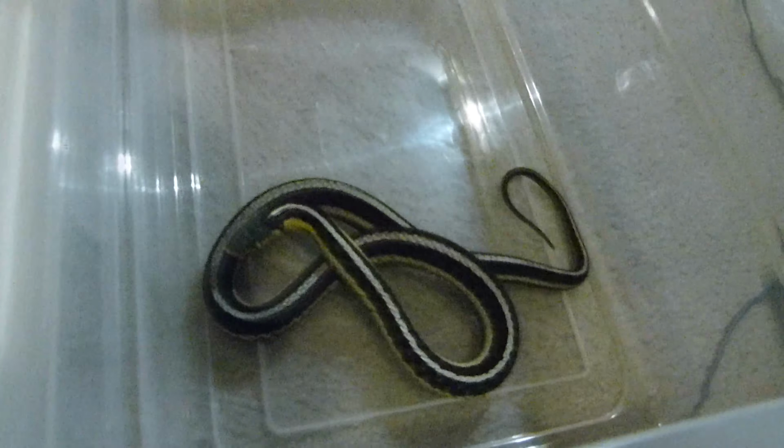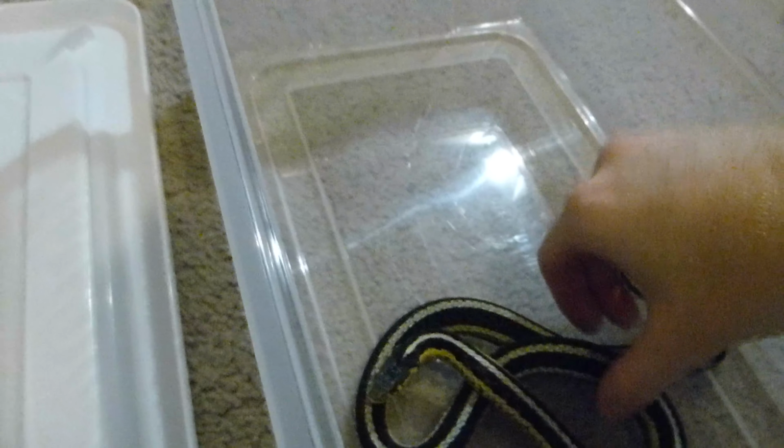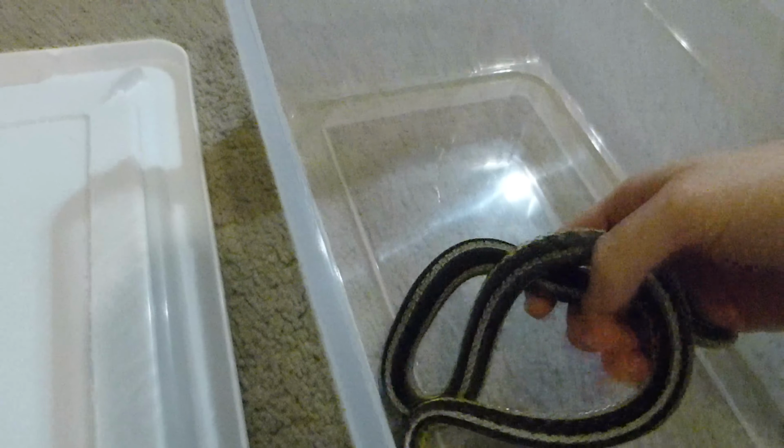Alright, you guys, her enclosure is all set up, so let's see how she reacts to it. Alright, girl, you ready to come on out? It's gonna be okay, alright? You're doing great. Alright, here you go, sweetie. I know it's not quite that decorative yet, but over time I'll add some more features in her cage here in the upcoming weeks.